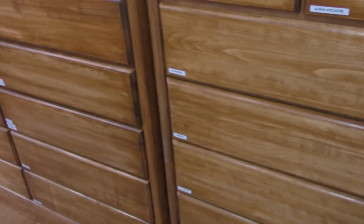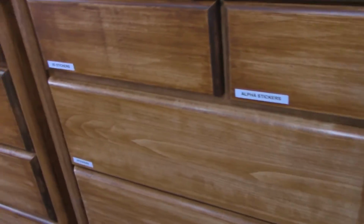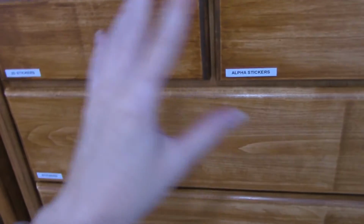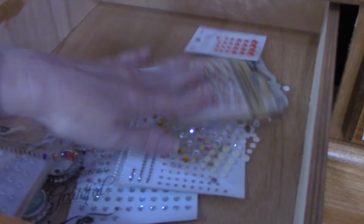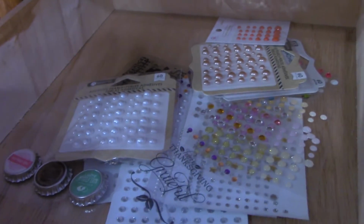Okay, so let's get into the big thing. This is really what I wanted to film today, and that's how I'm organizing all of these lovely drawers. So let's start over here. These three drawers are stickers. Here I've got 3D stickers, like my pearls, my rhinestones, anything of a 3D nature. Those are going to live in there.